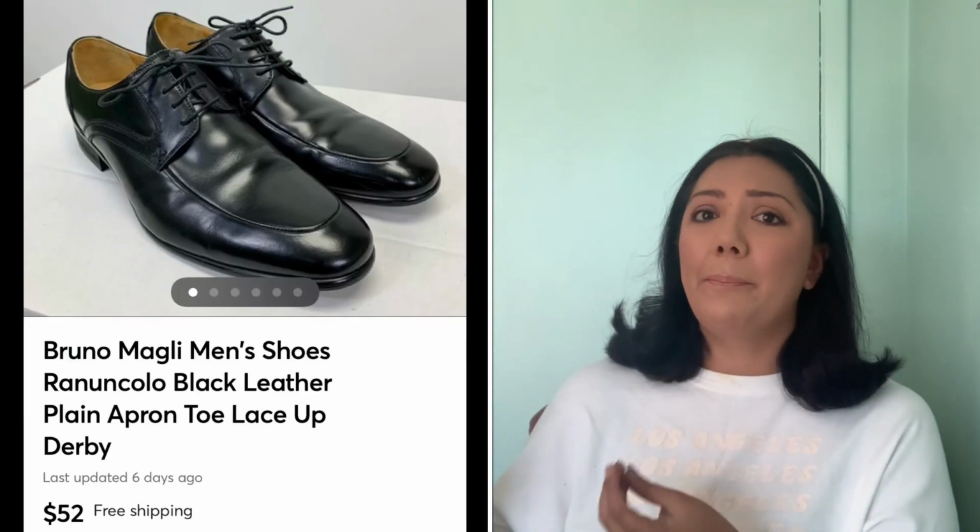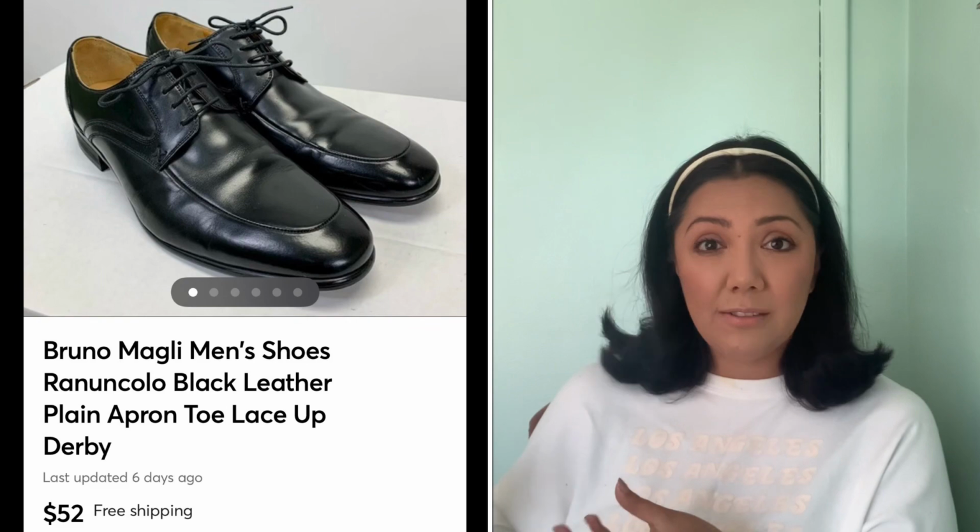Finally, these dress shoes, again, I just picked them up because I knew they were expensive retail, but they've gotten very little traction, very little interest. So I would not pick these up again. But once they sell, it should all be profit.